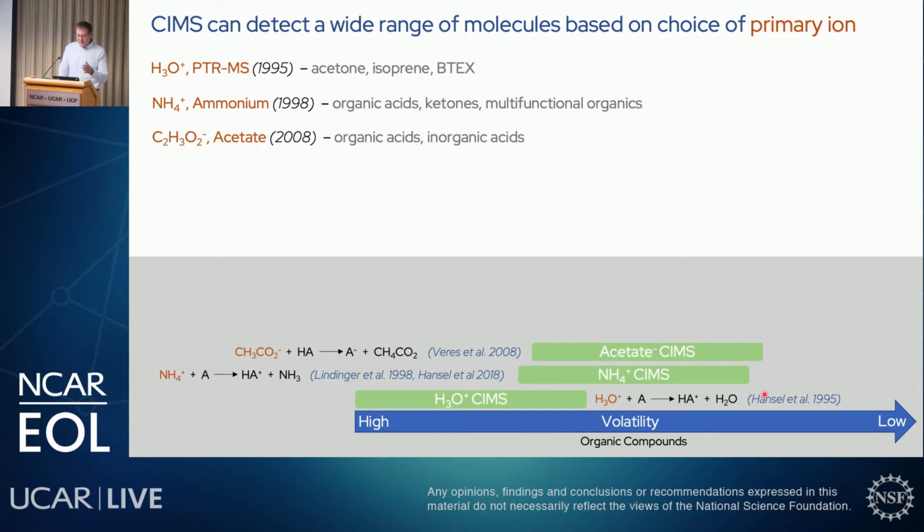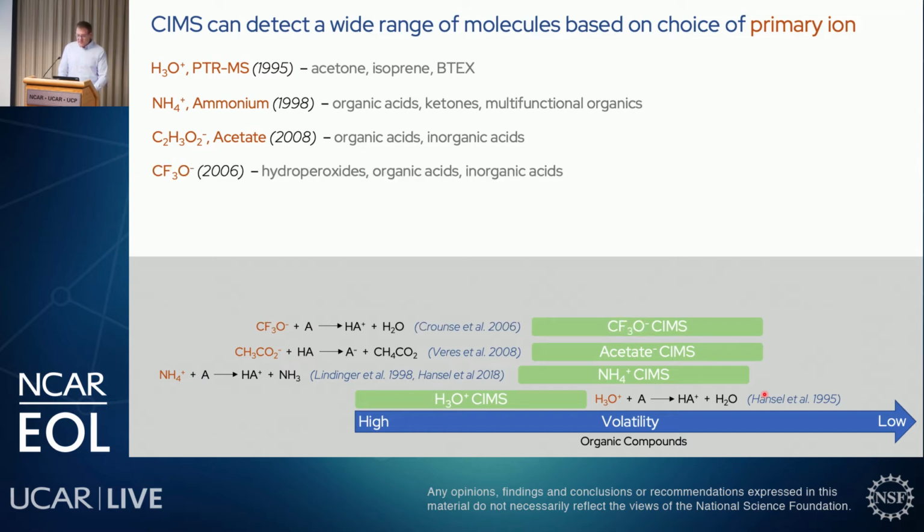Acetate ion is an ion that I developed in my graduate work. Acetate ion fills a gap that starts to bring in inorganic acids like HCl into the equation, so we can detect strong acids. CF3O- has been used for a long time, but it's very selectively used by a few research groups around the country and globe.